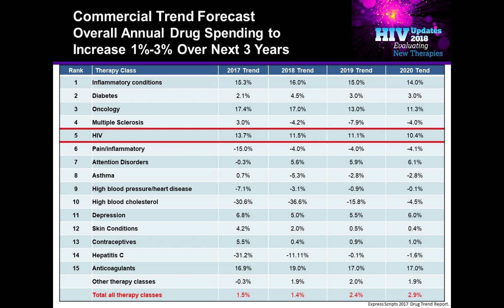And we do expect the trend, as you can see in this slide, to be double digits over the next number of years, and therefore something that we're continuing to think about and solution around.